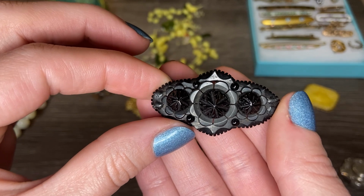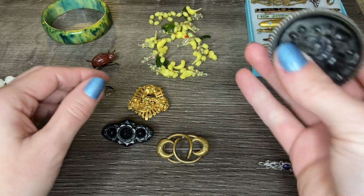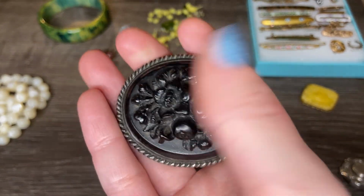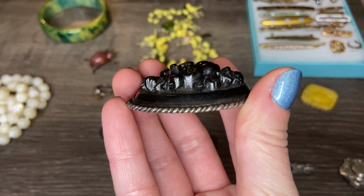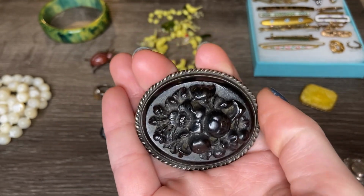I just thought it was really beautiful. So we have that one, and then the other mourning brooch. This one I actually like even more, mainly just because of this really beautiful floral bouquet here. It's really raised, so it's nice and three-dimensional, and the setting here is actually sterling silver.